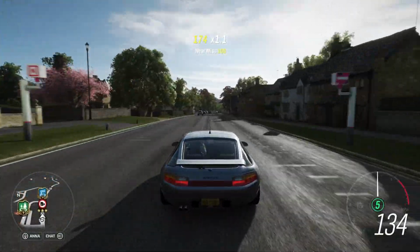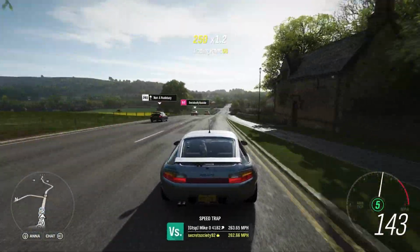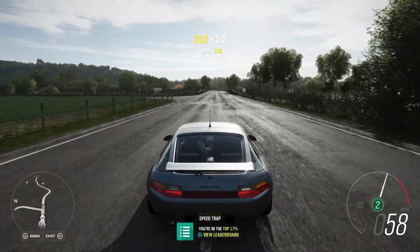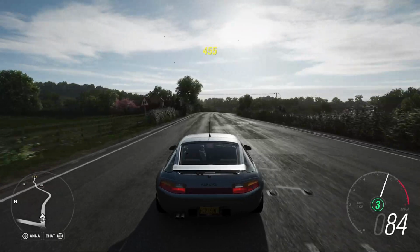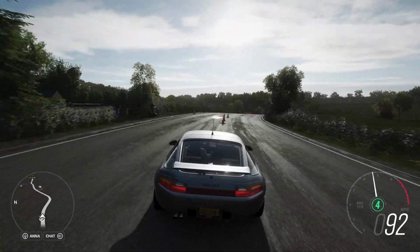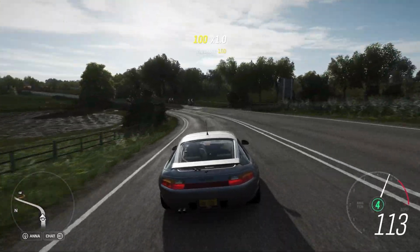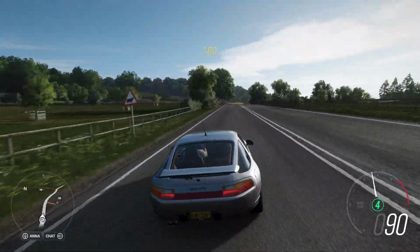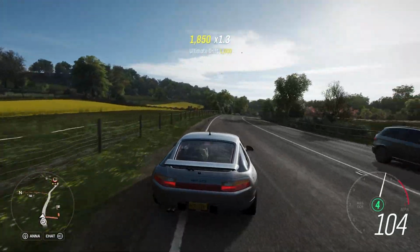And it handles beautifully as well because of that 50-50 weight distribution. The brakes are really rather solid. It does stop in no time at all, despite being an early 90s car. And they also did transfer some of the technology from the 959, I think, in terms of the rear diff, which is why this car is able to not just handle its power really well, but also loves to slide about when the occasion takes you. So yeah, really good car.